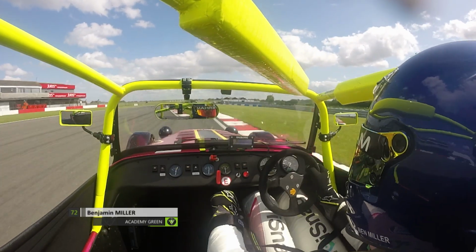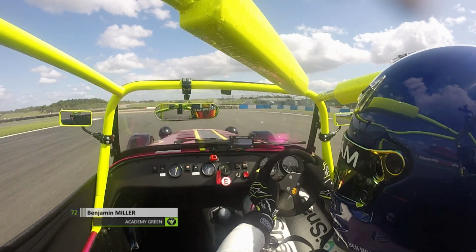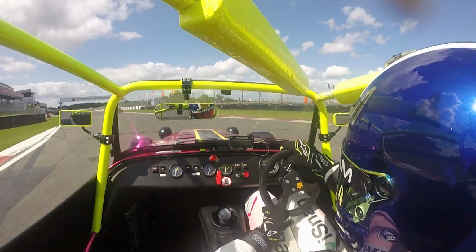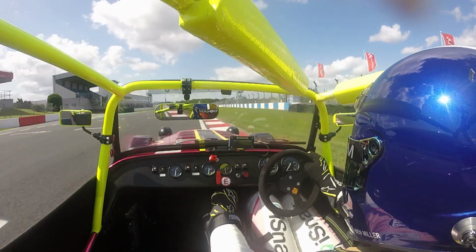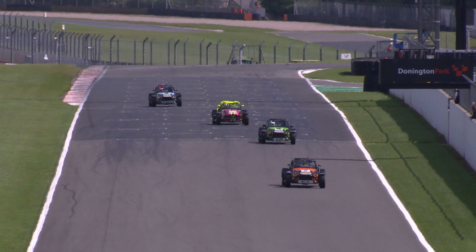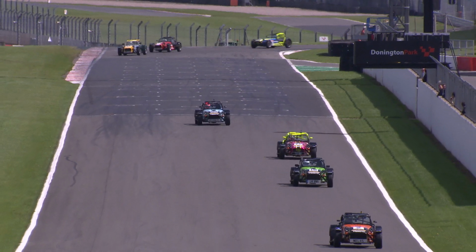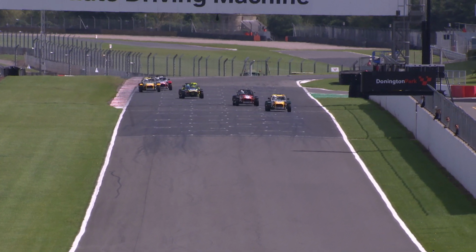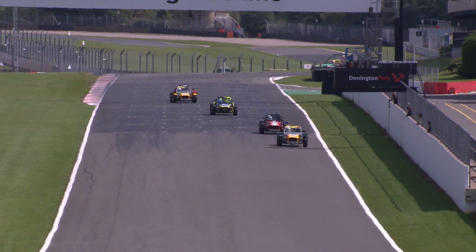Back on board with Benjamin Miller into the final corner, tentatively turning in. These cars, remember, are on tyres that aren't road legal tyres. These cars are all road legal. Many of them drive the cars to the circuits, and so the tyres don't yield as much grip as a full racing tyre would. Really have to be gentle with the steering application through particularly the high speed corners.